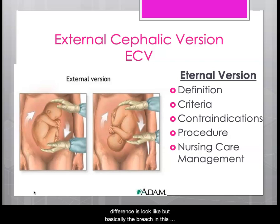But basically the breech in this picture here is what we call a complete breech, where the legs are crossed and tucked up. Frank breeches is where the fetal feet are up by the fetal ears. So both legs are flexed up. That would be another criteria, a patient that would be a candidate. But for babies that are what we call footling breech, where either 1 or 2 feet are presenting in the maternal pelvis, those babies are not going to be able to be turned. There's too much risk associated with it. So criteria is the breech presentation itself needs to be frank breech or a complete breech.